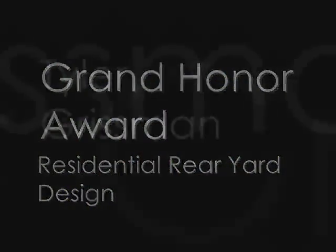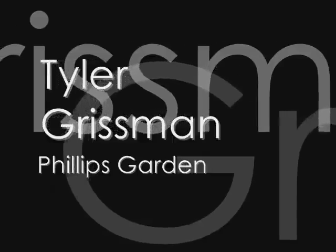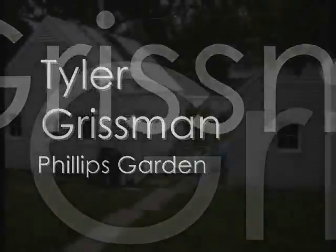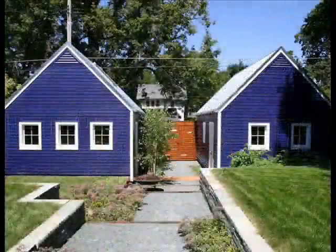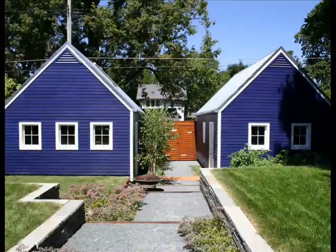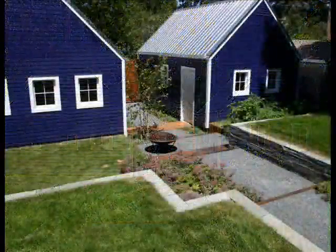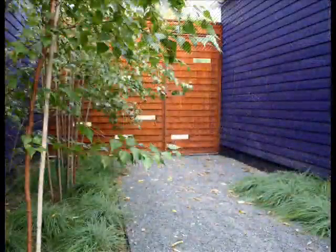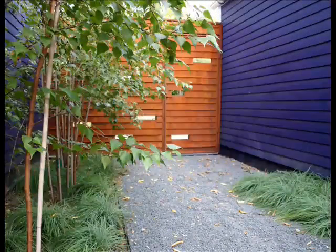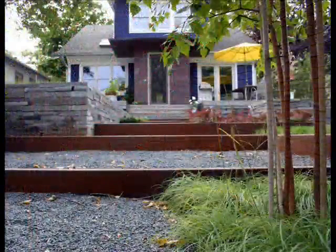In the residential rear yard category, Tyler Grissman of Phillips Garden receives a Grand Honor Award. A clean, modern landscape that plays with elevation, materials, and a minimal plant palette creates an interesting journey from house to garage. The judges said the result is clean and playful, with nice geometric connections and simple solutions.